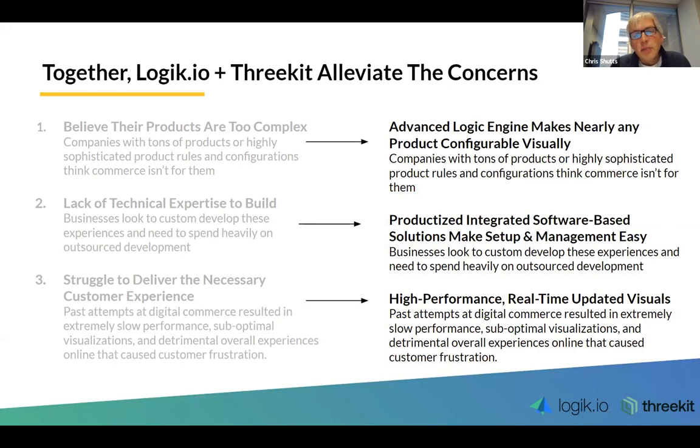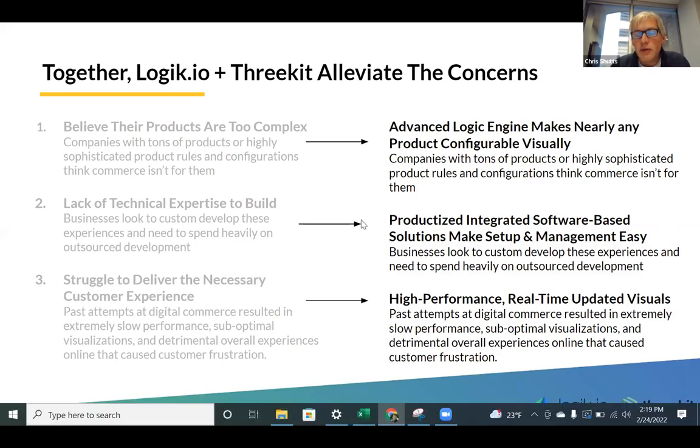On the complexity piece, this is something that Matt and I have worked on for a long time in this industry, and it has traditionally been a challenge. If you have products that are even moderately complex, with let's say dozens of options and different pricing rules and constraints, then over the years it's been a challenge for companies to find an easy way to present their products. That's been the big driver to have channel participation instead of going direct.